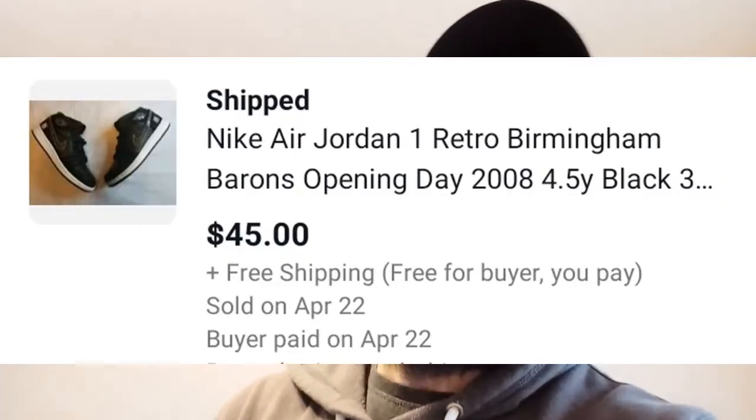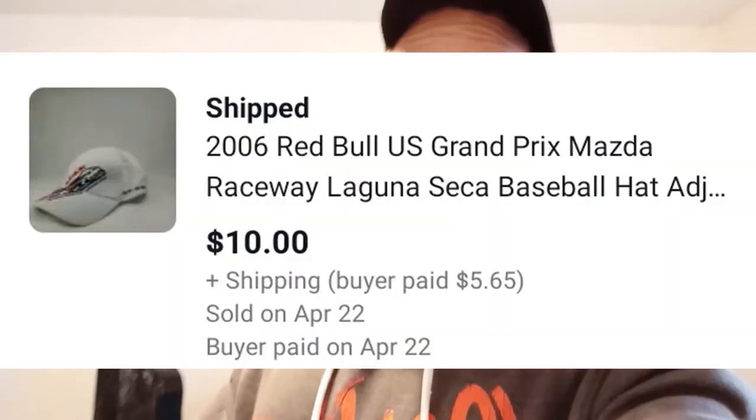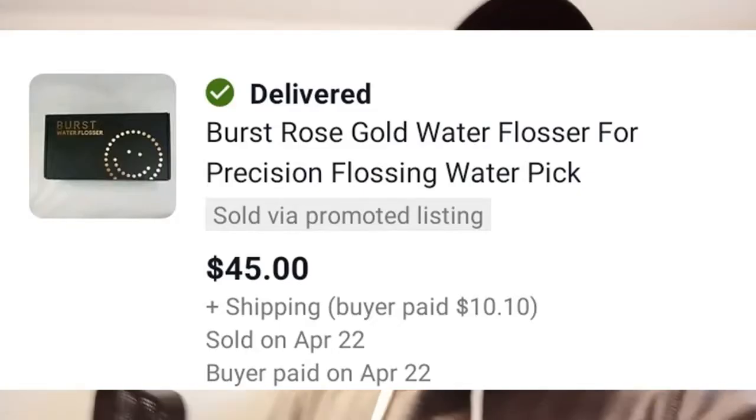I sold a pair of Air Jordan 1 Retro Birmingham Barons, $45 free shipping, so I think I'll take away about 30 bucks after fees and whatnot. Okay, so next up is this Red Bull hat. I paid a dollar and some change, maybe $1.20 for this, and it sold for $10 plus shipping. The next item is this Burst Rose Gold Water Flosser. I paid $7 for this at the Amazon Return store near me, and sold for $45 plus shipping.